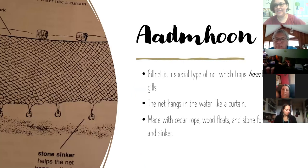Okay, the next one is Adam Horn. Does anyone know what Adam Horn is? I know that it's a net, so is it just a fishing net? A certain kind of net. It's a net. Gillnet? Gillnet, yeah. When I was reading this, I didn't know the name gillnet was because the fish were caught in the gills. I had no clue about that. I just learned that at 40 years old.